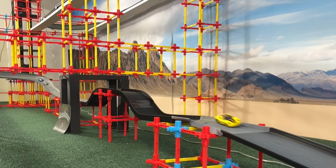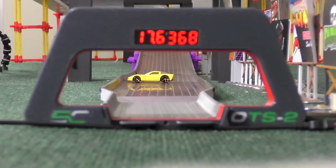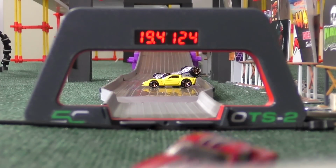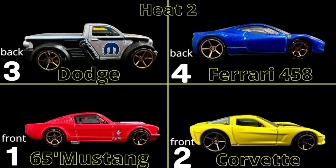Let's see what happened with the Dodge. How did they get on their back? Obviously, it's the jump. They actually looked like they had a really decent landing, but something caused them to flip over just as they finished their landing. But the other 2 managed to get around them somehow. So the Ferrari is now in the best position to move on alongside the Mustang. But anything can happen in these next 3 races.